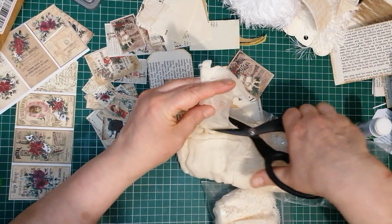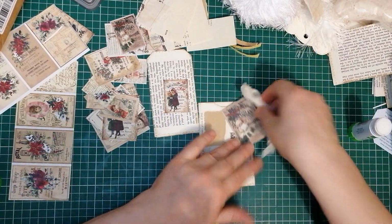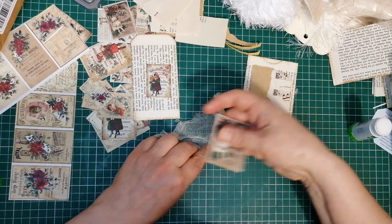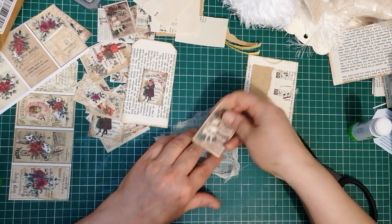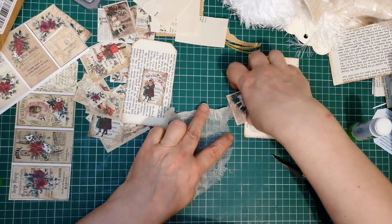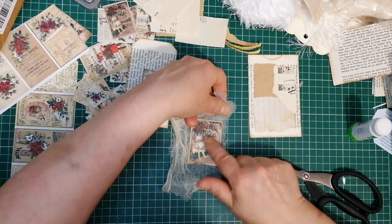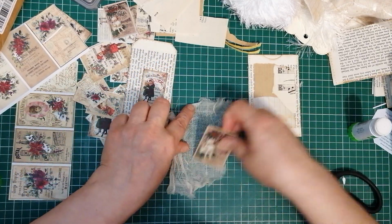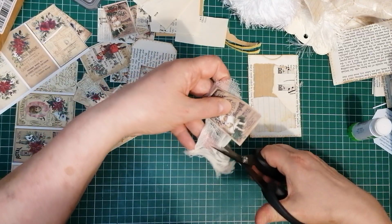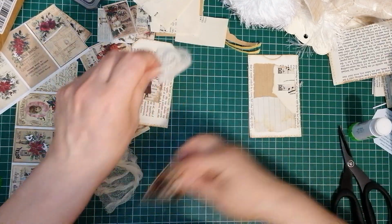So I'm just going to cut a random chunk off. Put that back. I don't know whether I want it double or single yet. I haven't decided. We'll see how it lays. How's it doing? Sometimes what I'll do is I'll glue it onto the back of the paper before I trim round it. I think I'm going to use that piece there. I've got glue on my scissors. It pulled that then.